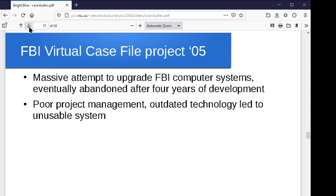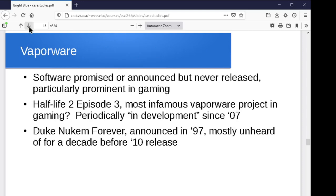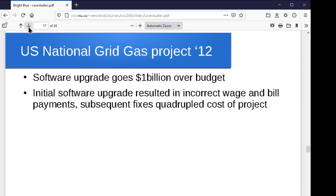So I will let you flip through the rest of these at your leisure. Right? Vaporware issues. Again, this is the same sort of idea where we wind up spending a fortune on different products that never wind up getting finished. Huge problems with software projects going massively over budget.